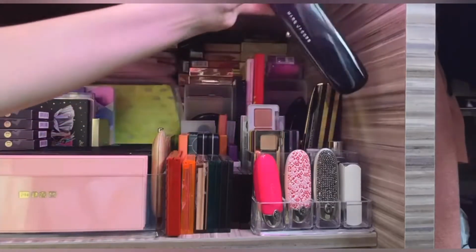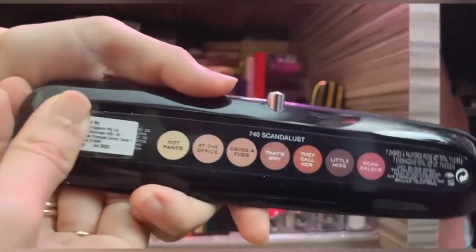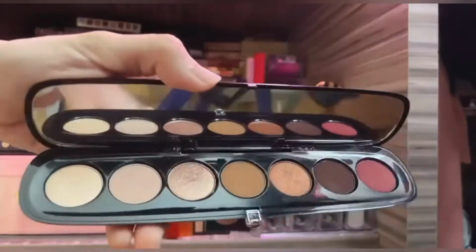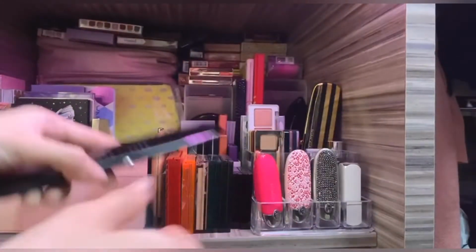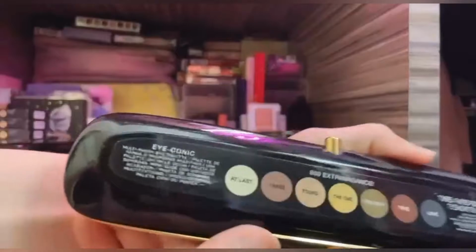Next, I have this Marc Jacobs palette, which I rarely use. So this one is in the shade Scandalous. I have this protective cover over here. So it's actually a very gorgeous color story. I really love this palette. Next, another Marc Jacobs palette. I only got two Marc Jacobs palettes, and this one is in the shade Extravagance. I really love this shiny golden black packaging over here. It looks so luxe.